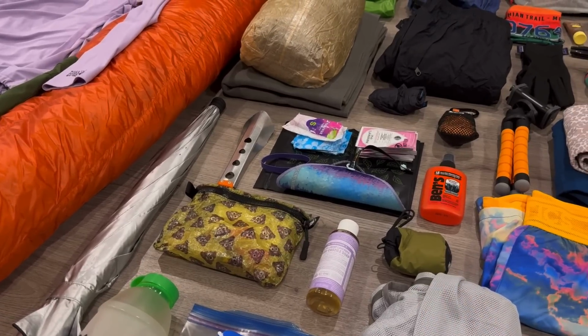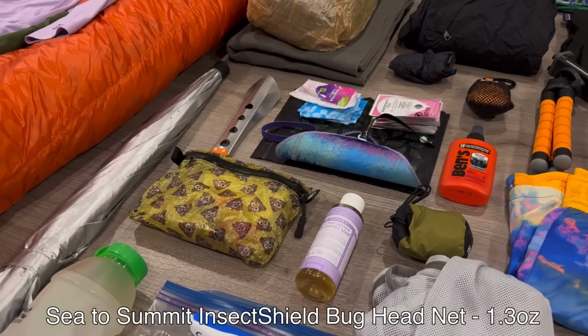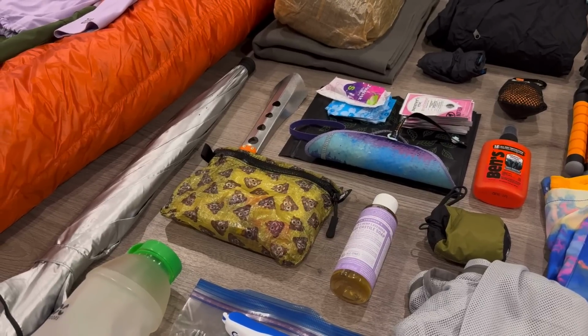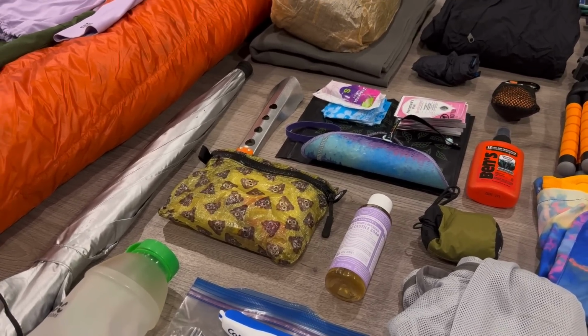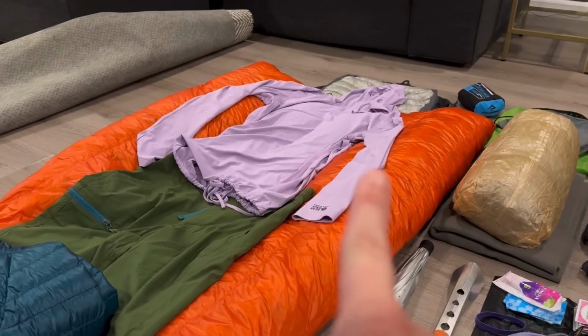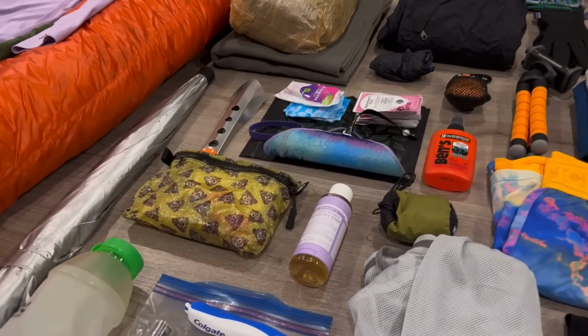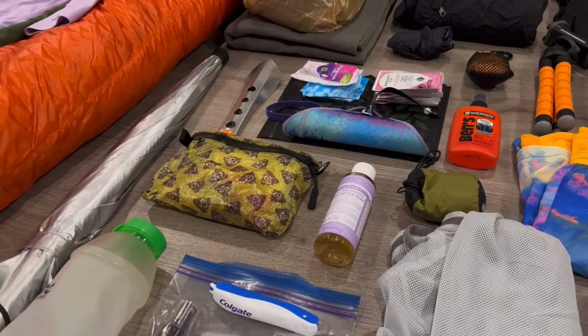Below that is my Insect Shield Sea to Summit head net. If you're unfamiliar, June in Maine is black fly season, so I am protecting myself anywhere possible from those suckers, which is also why you're seeing that I'm wearing long sleeves and pants to start the trail in June. Gonna be living in that bug net, I fear.